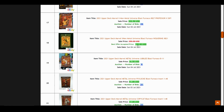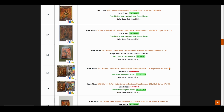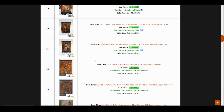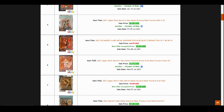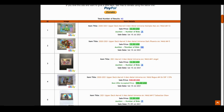This was a little bit earlier on. You can see how the prices come down as more and more hit the market as you scroll back in here. I really like the Blast Furnaces. I think they look really good. Actually, I don't know. Them and the Arc Welds both look really good. I'm surprised at how rare those were. I was not expecting to basically pull one per box of one or the other. So these prices actually seem extremely reasonable given how rare these are to pull, especially the random characters.